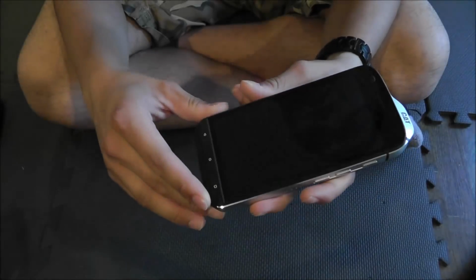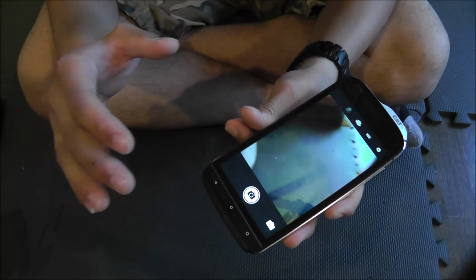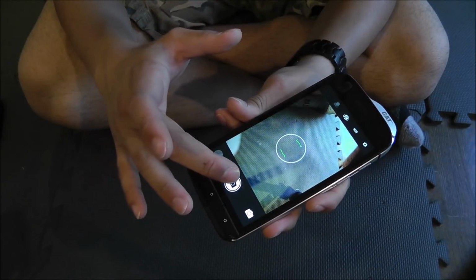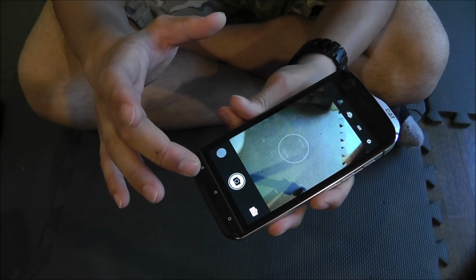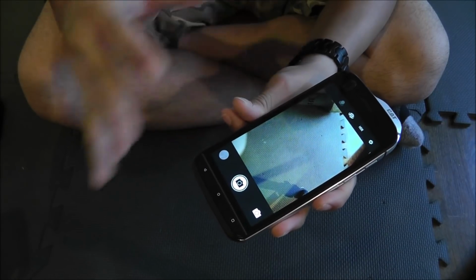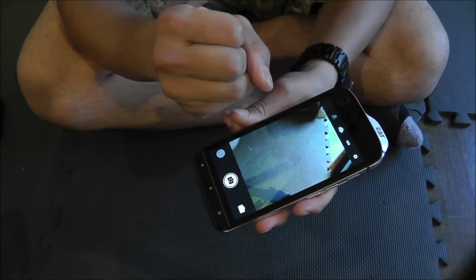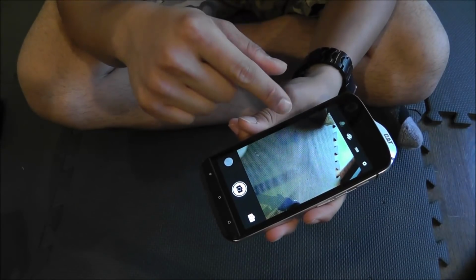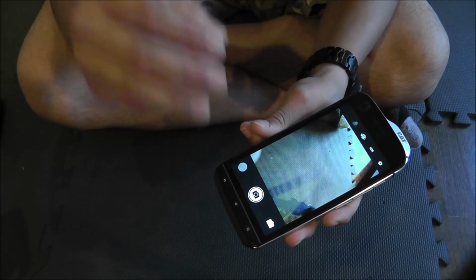Even if I use the factory camera app, which I find a little bit inadequate because of its lack of customizations, even if I tap to focus and snap a picture, it takes an incredibly long time for it to actually process the image. So I find that even after it's already closed the virtual shutter, if I move the phone before it processes and shows up in my camera roll, the image will have motion blur.